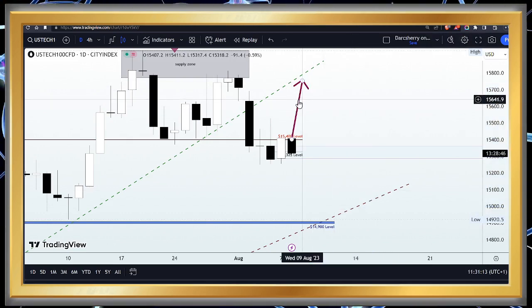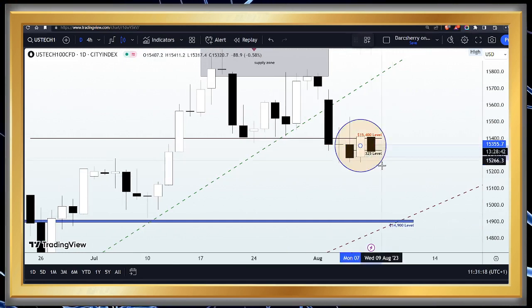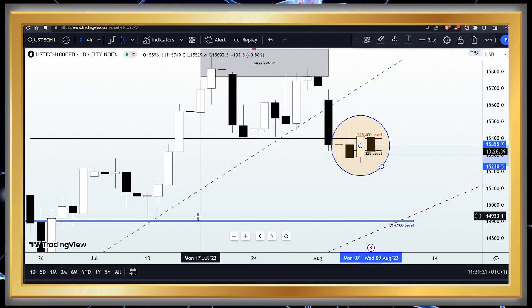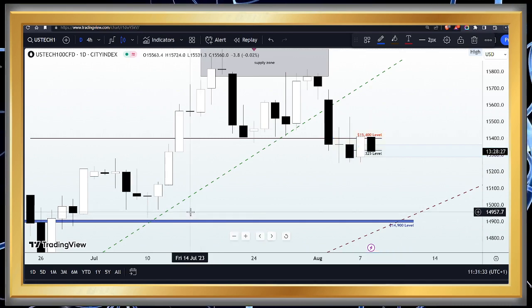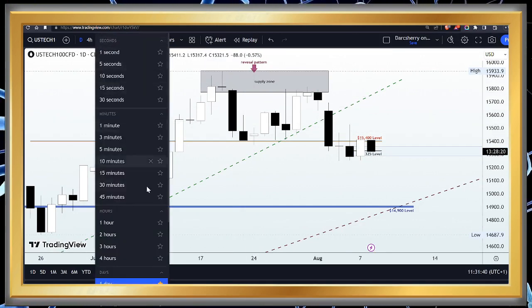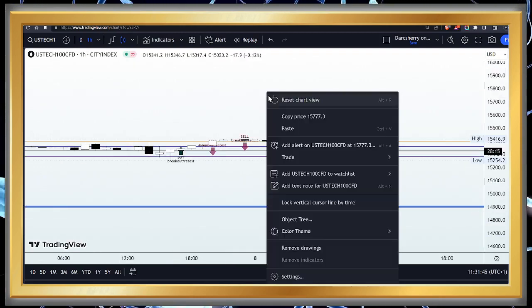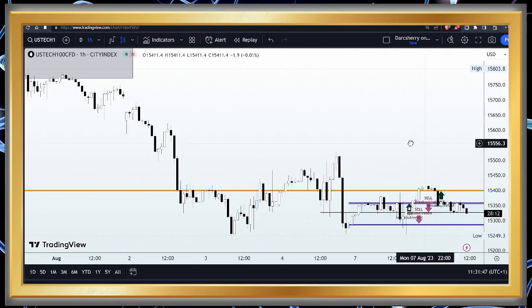Now, to have a better perspective into what is going on around and below that neckline, we would need to scale down into a much lower time frame, like our 1 hour time frame, to see how participants in this market have been reacting to the zone since the beginning of this week. So now with the information we've gathered here on the daily time frame, things will become a little bit clearer when we scale down into the 1 hour time frame. Now on the 1 hour time frame, this is what we have seen here.